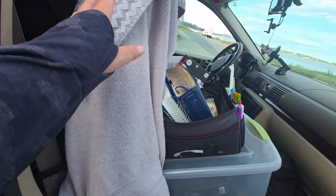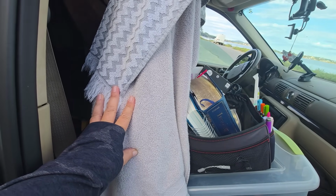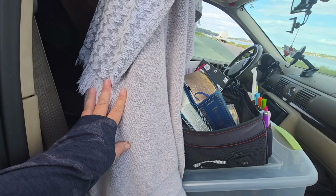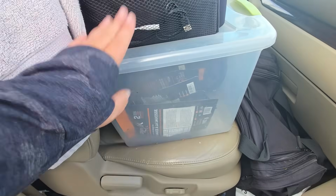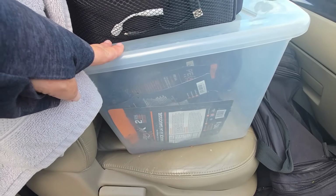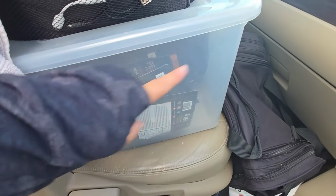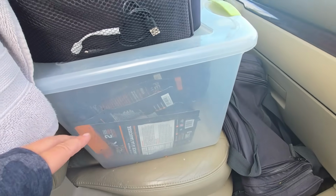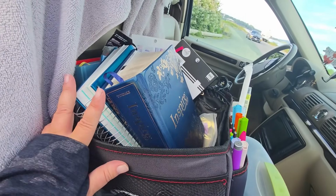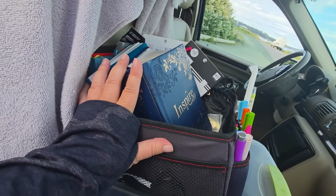Anyway, in the front seat, we have my drying rack right here from when I go shower, go to the pool, and all that good stuff. In the box, I keep things that I don't use on a regular basis. Some freeze-dried meals in case of emergencies, a rain jacket, a couple books. This little bucket I use literally every day, so that's why it's up front and center.